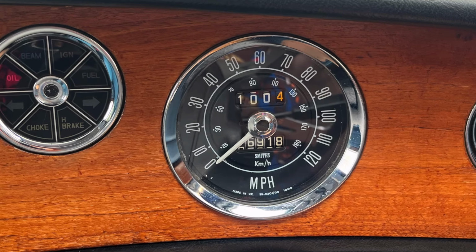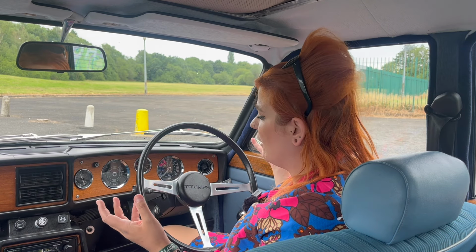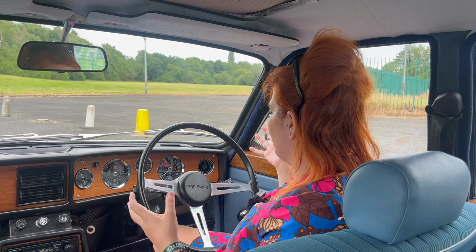Over on the right hand side, you've got a speedo and a trip clock. It is so nicely laid out. I probably can't convey that very well in a video, but it is glorious.